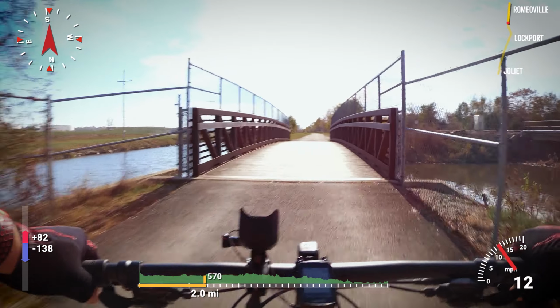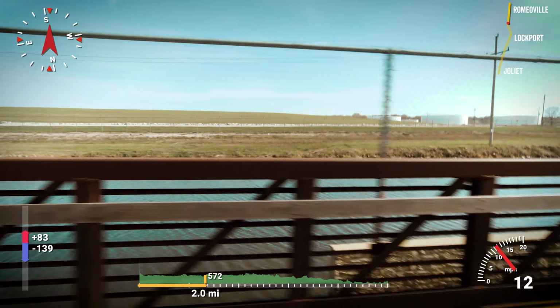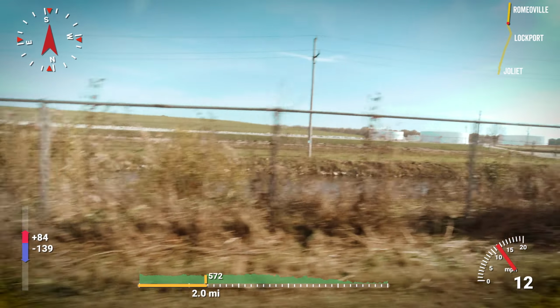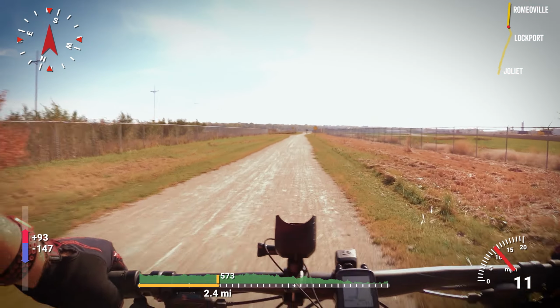At 2 miles, the trail crosses a small bridge. After the bridge, the trail becomes completely exposed, and the only scenery is an oil storage field to the east and an industrial park and rail line to the west.